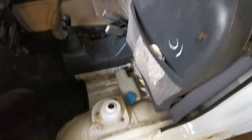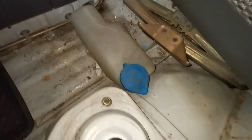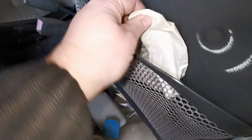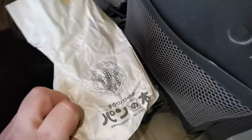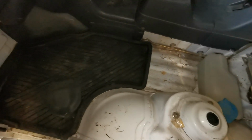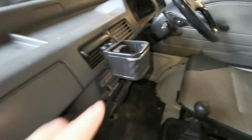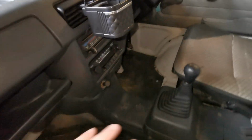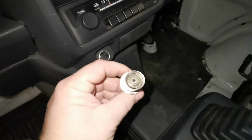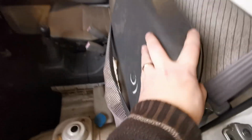The other thing that's kind of cool is this seat lifts up, and then underneath you've got your washer bottle, jack, and a load of dust, and a Japanese bakery wrapper, which is cool. Little pocket in there, and obviously you can put a toolbox and some stuff in here, because that's what it is made for. It's a working truck. Someone's put a cup holder in it because there isn't a cup holder. It's also got this little cigarette lighter, which has seen a fair bit of use.